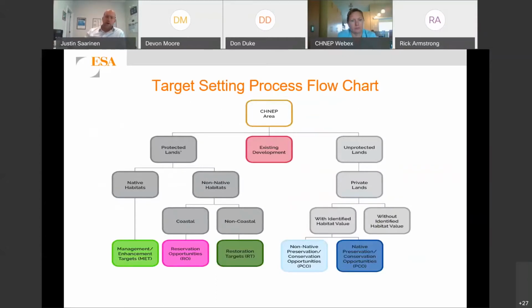Okay, this is a flow chart, and this is a visual framework for our study here, to where we start with things that we have and how we get to these targets and opportunities. So of course we start with the partnership area, and we're going to break it up into 3 things, and actually there's a 4th one, water. So we're looking at protected areas and we're looking at unprotected areas. We're looking at existing development. So these are areas that are not to be considered for habitat restoration or into targets or opportunities, and also water, which is the same thing.